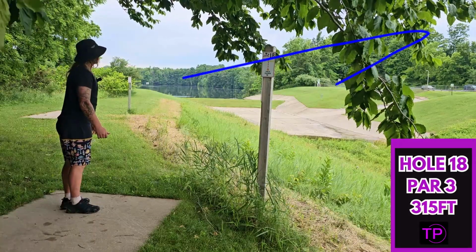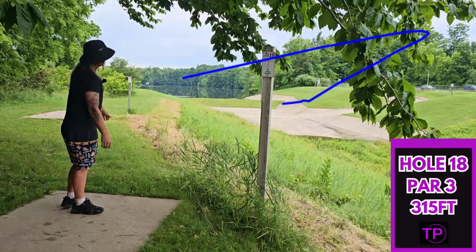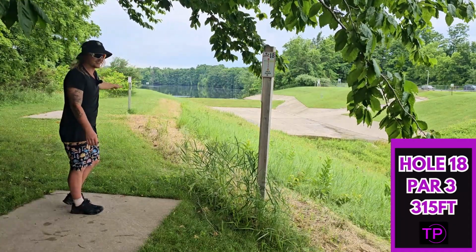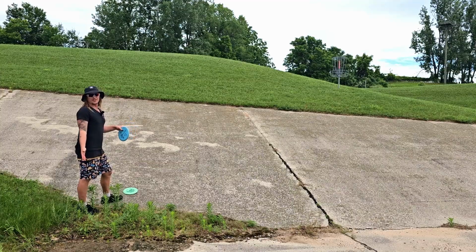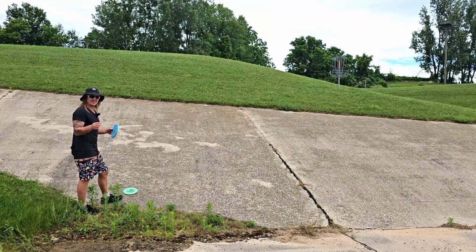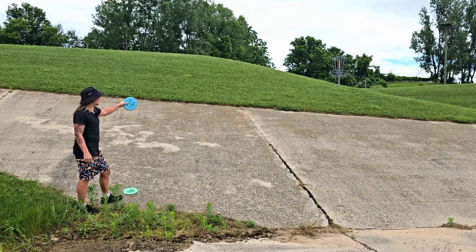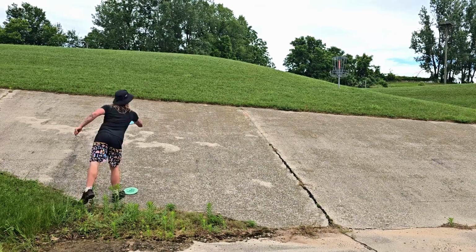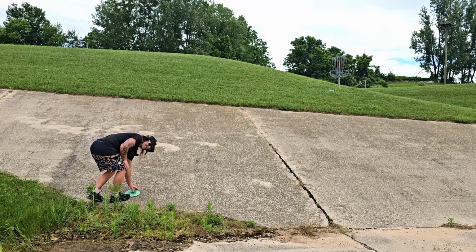Big hyzer. Oh. Oh, well, we landed right next to the basket, skipped, hit the concrete, and slid down. That is highly unfortunate. Very unfortunate situation, but it does give us a chance to end on an awesome putt, probably about 40 feet way uphill for the 2. Oh, dang it, so close.